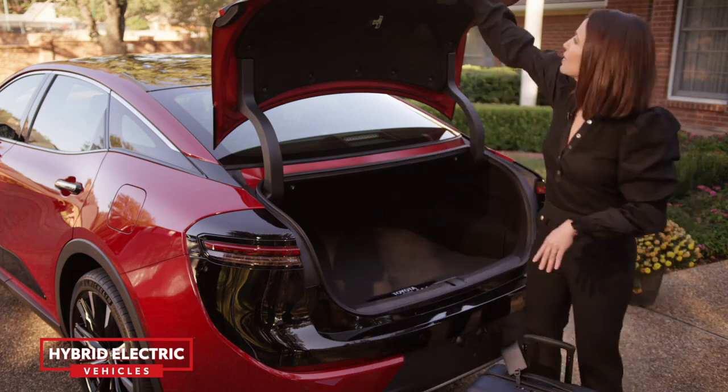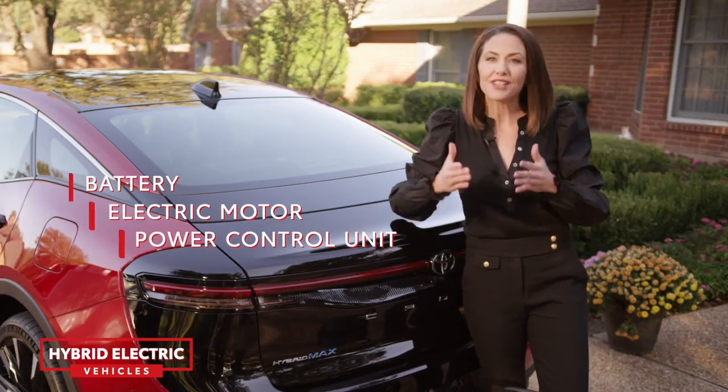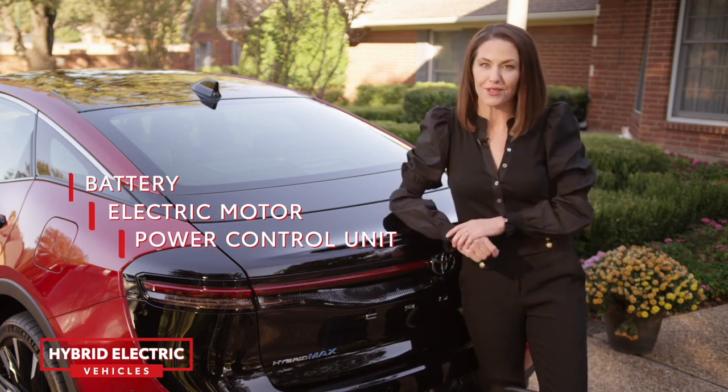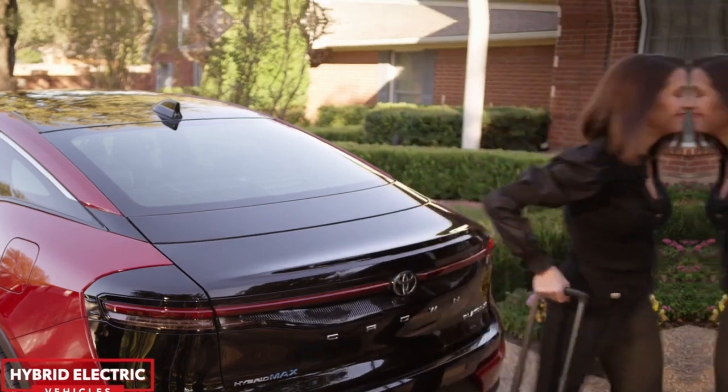Plus, all the core components here, from the battery to the electric motor and the power control unit, lay the foundation for all electric vehicles. That's why we call this the building block for electrification.